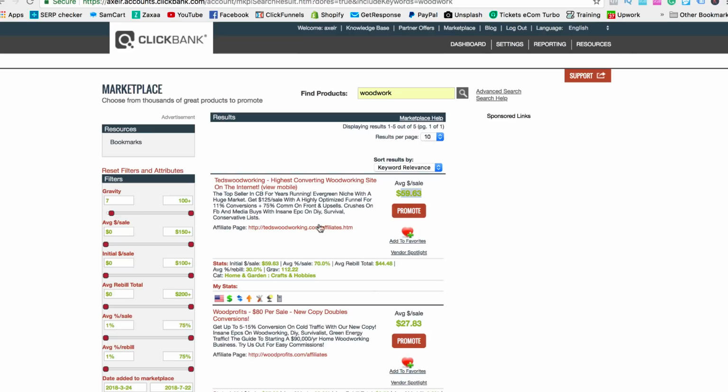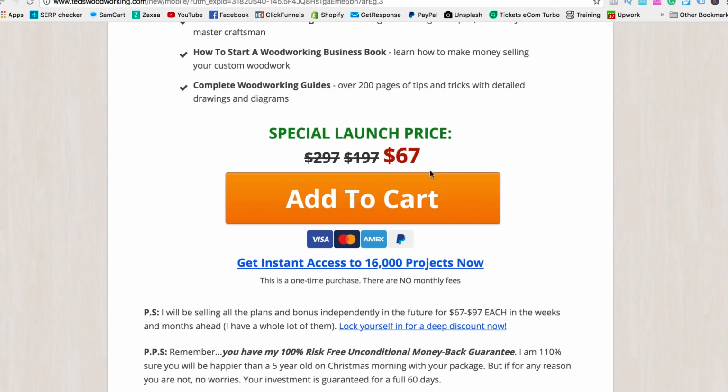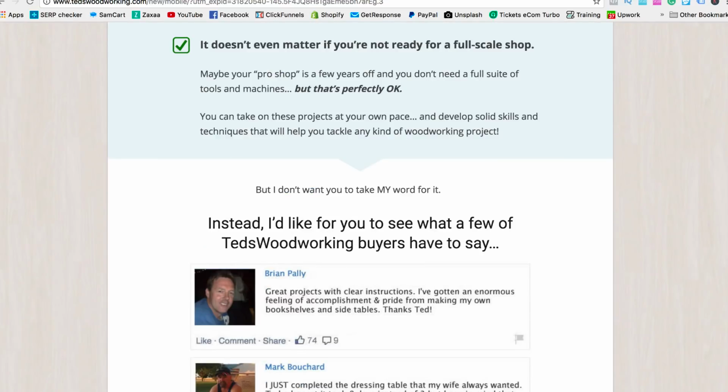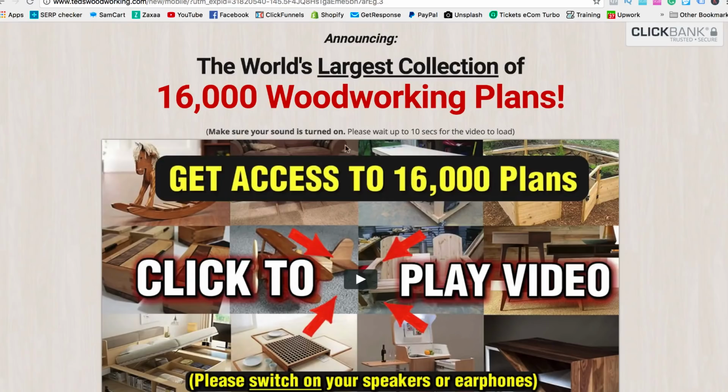This product is selling. It has 127 gravity, which means in the last 30 days, 112 people have made at least 1 sale with this product, okay? So this product is selling. What this product is about is woodworking projects and all that stuff. But who cares about that? How do you get the traffic? How can you make $100 per day? Okay, I'm going to show you how you can do that.